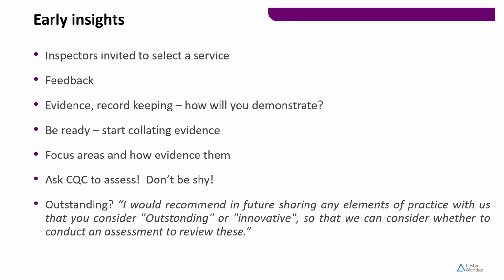We know that CQC is saying, this is now an opportunity for you to ask for an assessment and ask for an inspection. Do take advantage of that. We have seen that being incredibly popular for certain providers, especially if you're 3-4 years out of having an inspection and you were previously requires improvement. Ask them to come in, have that information.